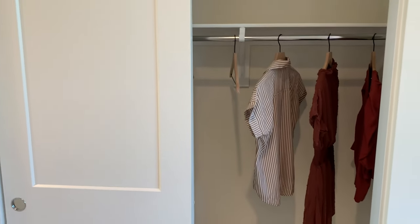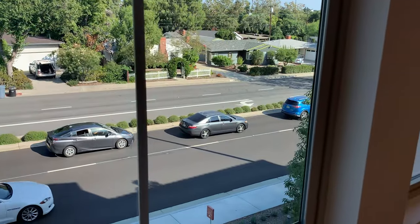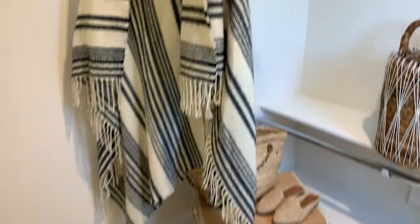Closet numero uno. View from the window. Walk-in closet with a bench. Ooh la la. Let's go sit on this bench and just imagine what it would be like chilling here for a second, putting on your shoes. You've got good natural lighting and recess. Oh, that's great. Very cool.